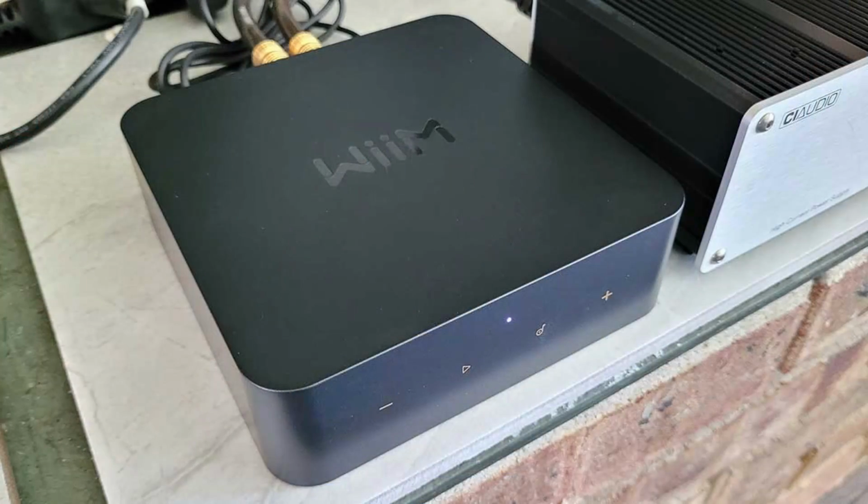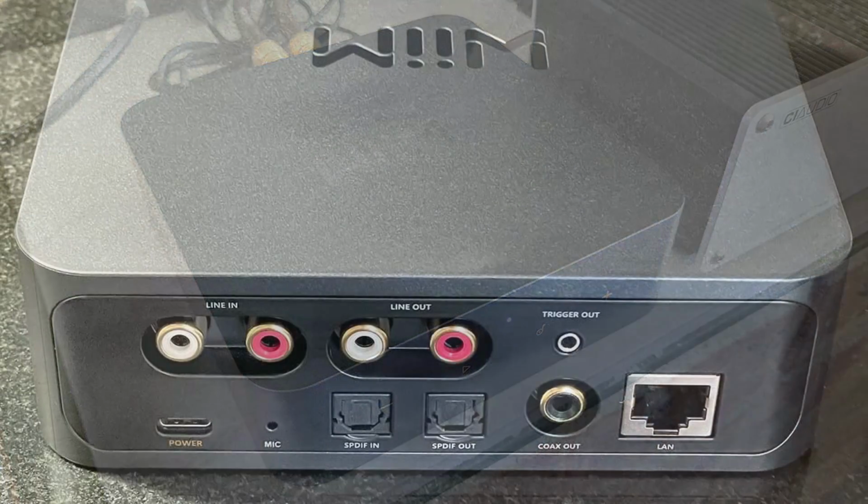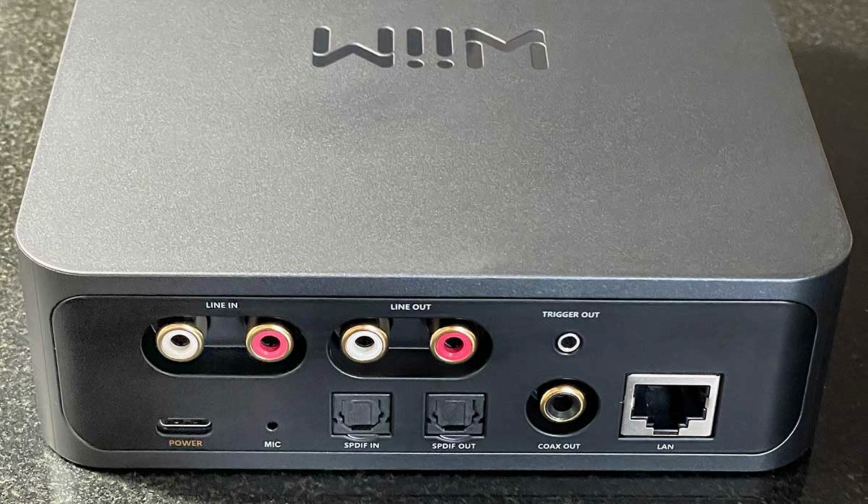Once it arrived, it was also a snap to drop into place, get on my network, and set up and ready to stream. The Pro Plus offers all the features of the Mini in a 5.5-inch square, 1.5-inch tall black plastic chassis, but adds Chromecast capability, an RJ45 Ethernet jack, and a coaxial digital output. But the signal-to-noise ratio moves up to 120 decibels, and the THD plus noise rating drops to 0.00032%.